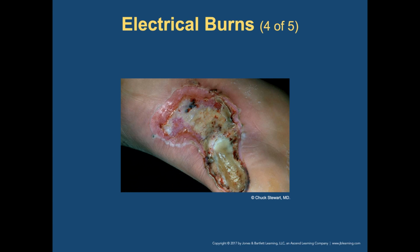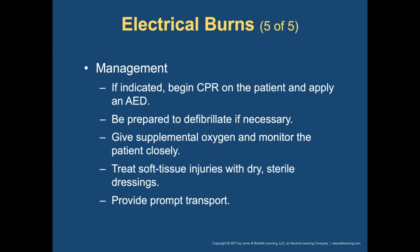I don't know what this picture is, but that's gross. I think that's from a burn. The illustration shows the damage that an electrical burn can cause. That's okay. That's gross.